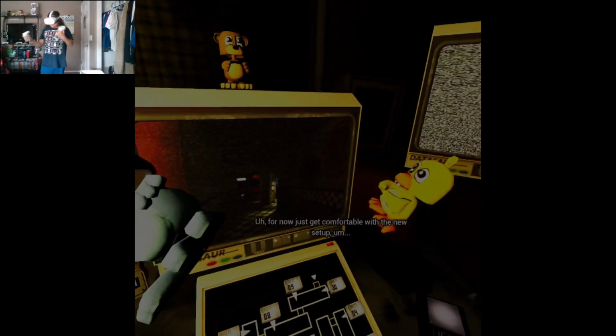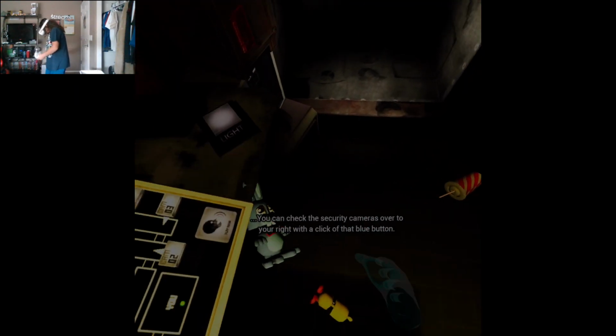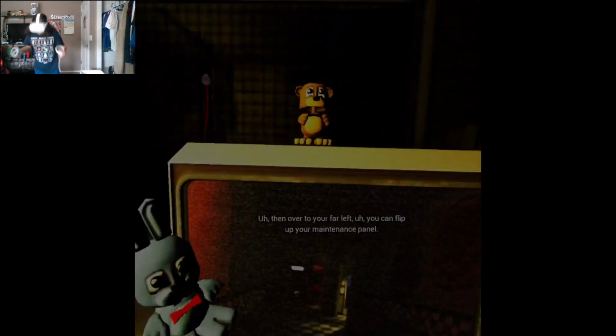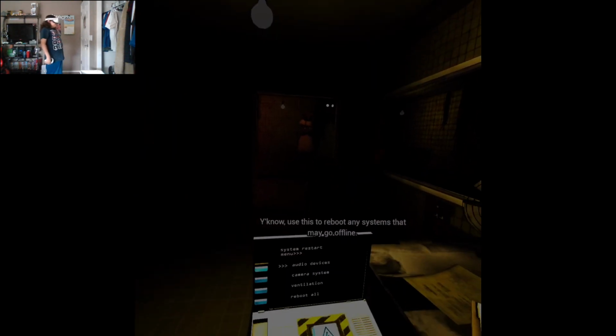For now, just get comfortable with the new setup. You can check the security cameras over to your right with the click of that blue button. You can toggle between the hall cams and the vent cams. Then over to your far left, you can flip up your maintenance panel.